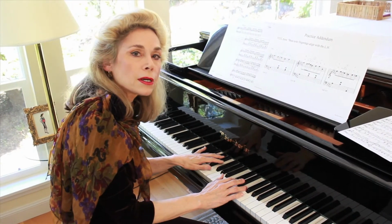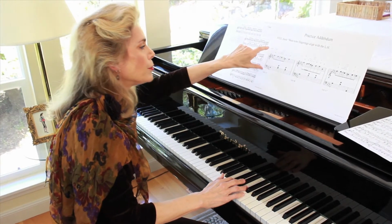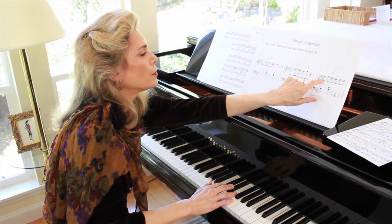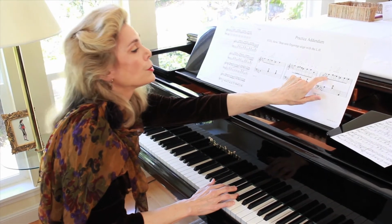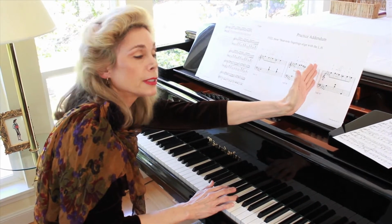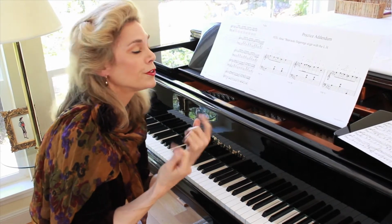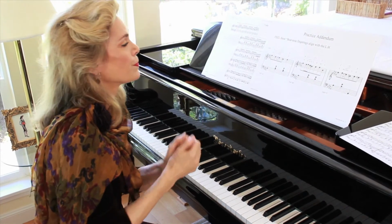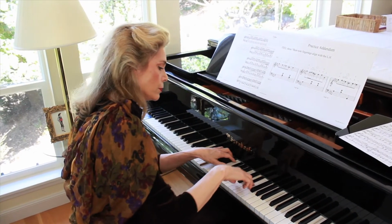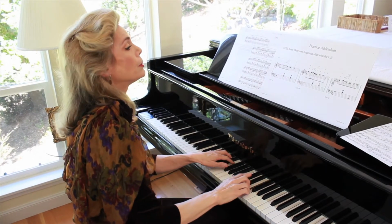This will take a little time to really internalize these correctly, and any time you have similar material like this, it does become a little more important to practice them slowly and over and over and over again. Just repeat this until it becomes what I call in the bones. The fingers just do it by themselves. First trill. Or second trill. And finally third.